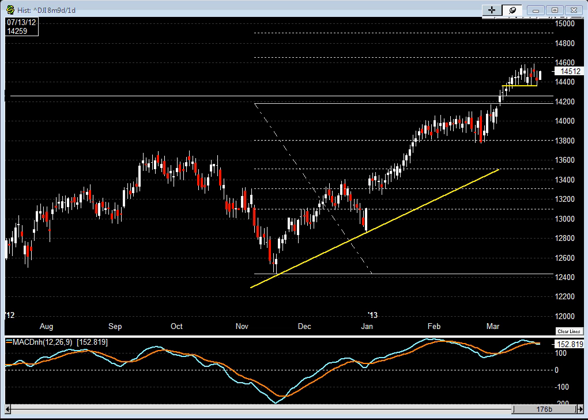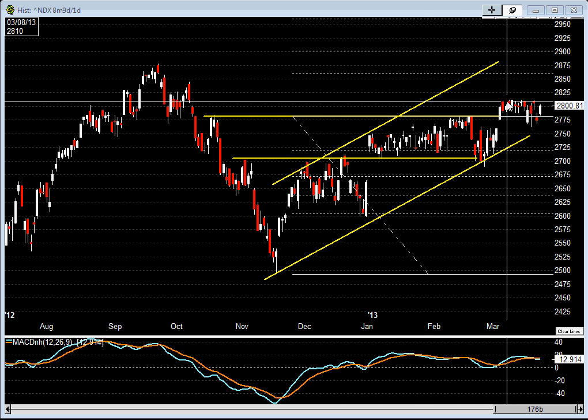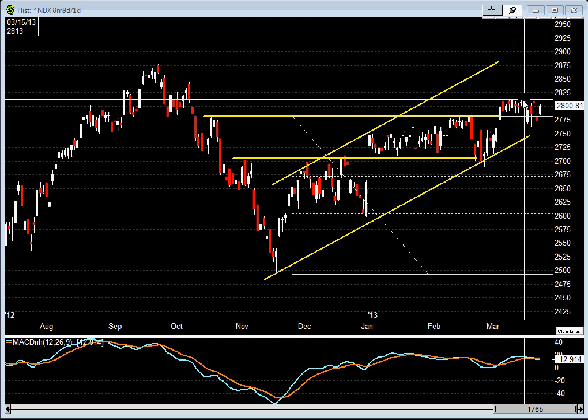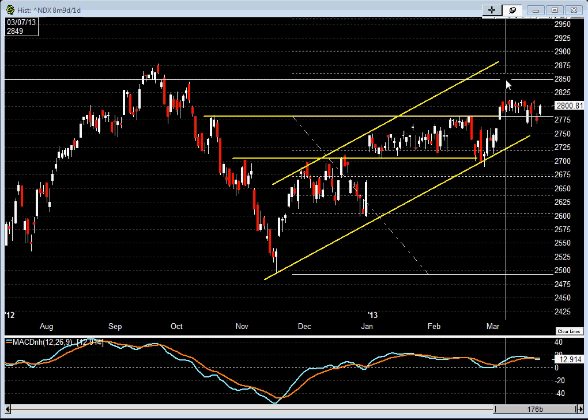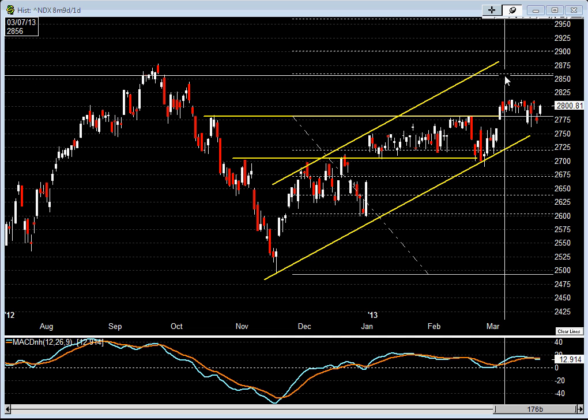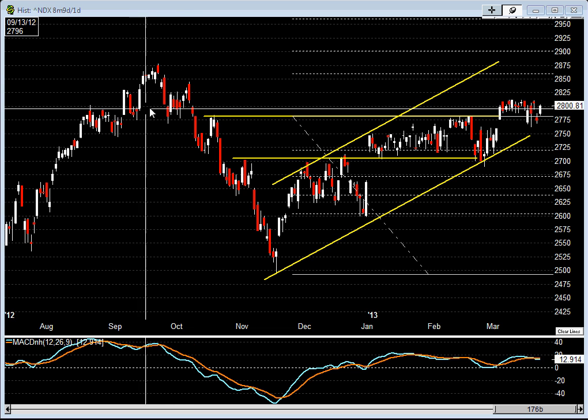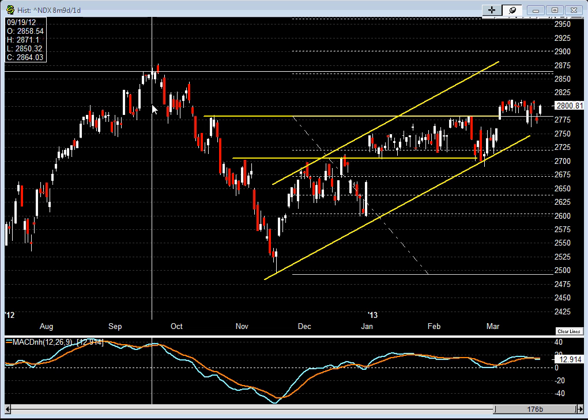And then on the NASDAQ 100, the NASDAQ 100 again is hanging out, holding support at this 2782 area. Most likely when Apple starts to move, and it seems like it's starting to make a little bit of movement, it will probably help push this NASDAQ 100 and try to get up to this 2850 area, and might even take out this high here at the 2875, somewhere around there, or the closing high, which is up here at the 2864 area.